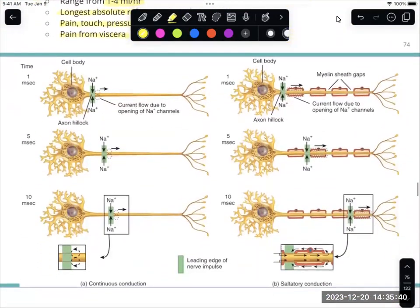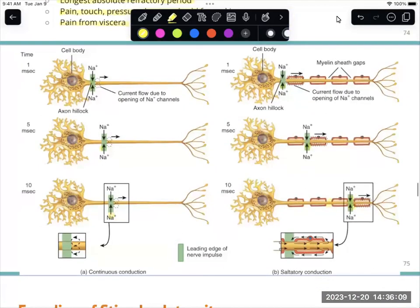So this picture is showing that continuous conduction, how it has to depolarize each individual area along this axon to send that information, versus the saltatory conduction that starts at one myelin sheath gap, jumps to the next myelin sheath gap, which jumps to the next myelin sheath gap, which is allowing that information to travel so much faster.